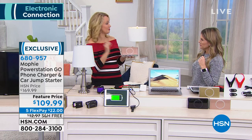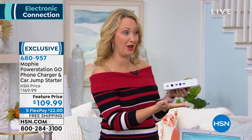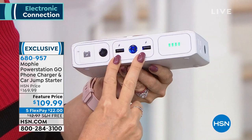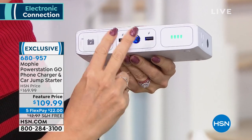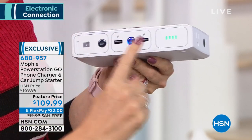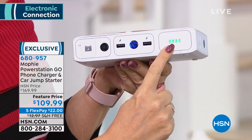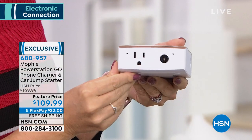This is the Mophie Power Station Go, totally exclusive here at HSN. It is your do-it-all charging device, and we need to charge all of our phones, our tablets, everything. You're getting two super fast, rapid charging USB ports right here on the front. These are 2.4 amp. By the way, they're typically 1 amp, so this is 2.4 times as fast as most charging solutions. Right here is your gas gauge, so you can see how full your Mophie is. It can be recharged over and over again.